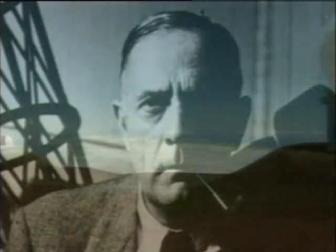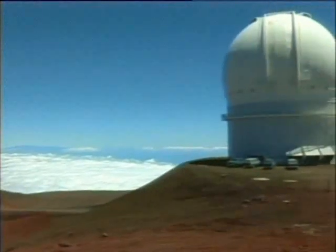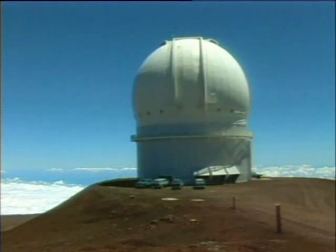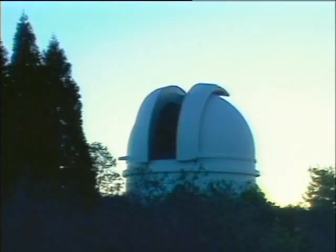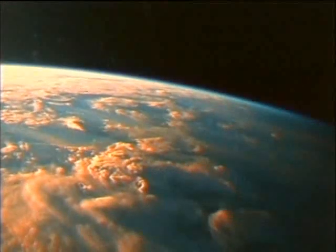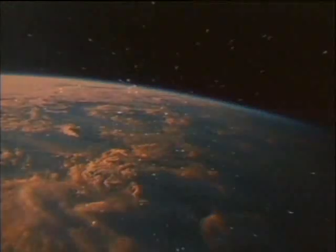But that history would be muddled as long as telescopes remained grounded on Earth. Earth's murky atmosphere distorted the picture of space and blurred the truth. But a telescope above the Earth, that would give astronomers a clear way to see forever.